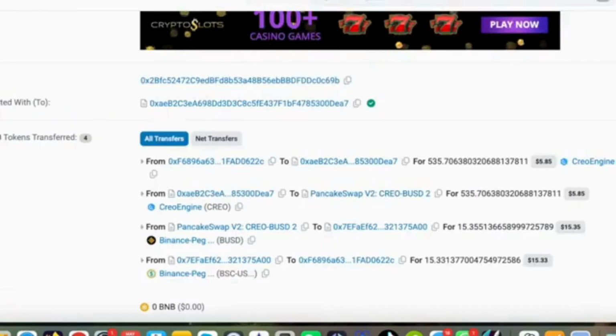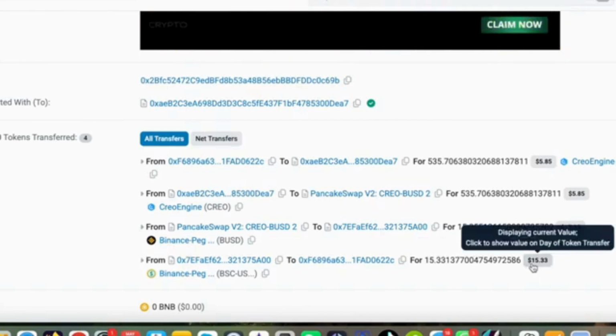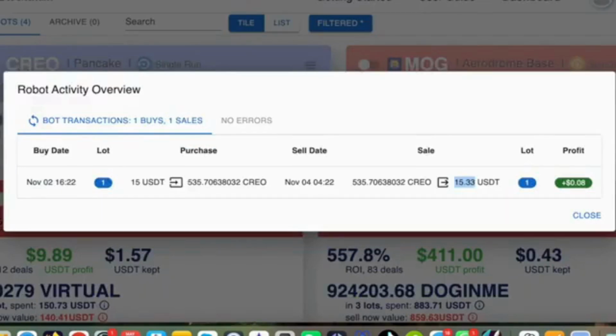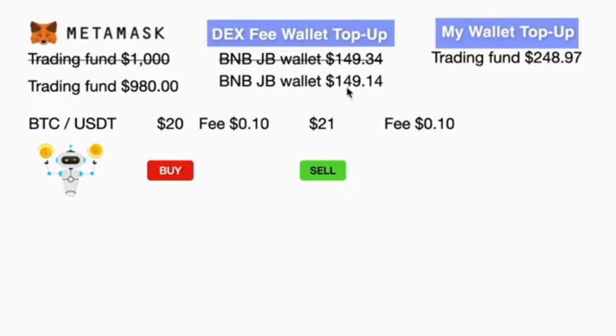So if we go over to the blockchain, we can clearly see that what was sent to the MetaMask wallet was $15.33. You can clearly see that the robot has taken into account the 2 blockchain fees that it needed to do the 2 trades. Those blockchain fees would have come out of this wallet. This wallet would have gone down, but this wallet would now start to go back up.